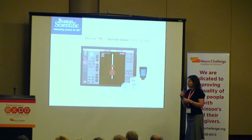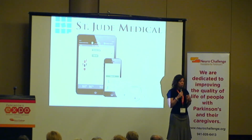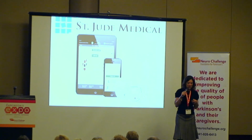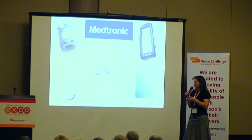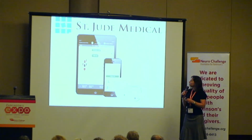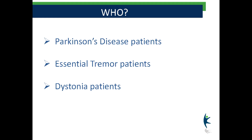There's advantages and disadvantages to all 3. I like the programming versatility that I have with the St. Jude product. So I'm introducing that product to a lot of my patients, although I cannot be product specific in a presentation. But all of them are efficacious. All of them are phenomenal delivery systems. So who should get it? If we're looking at the big picture, it's PD patients, ET patients, and dystonia patients. Those are the patients who can receive a deep brain stimulator.